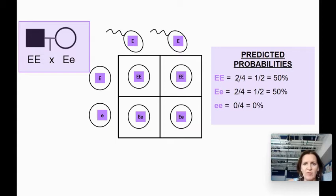It turns out there's a 50% chance that they're going to have those extra big muscles. There's a 50% chance that they're going to have medium-sized muscles. And in this case, there's a 0% chance that they're going to have the typical muscles. So that works really well if you have some cows that have either the extra big muscle phenotype or the medium muscle phenotype.